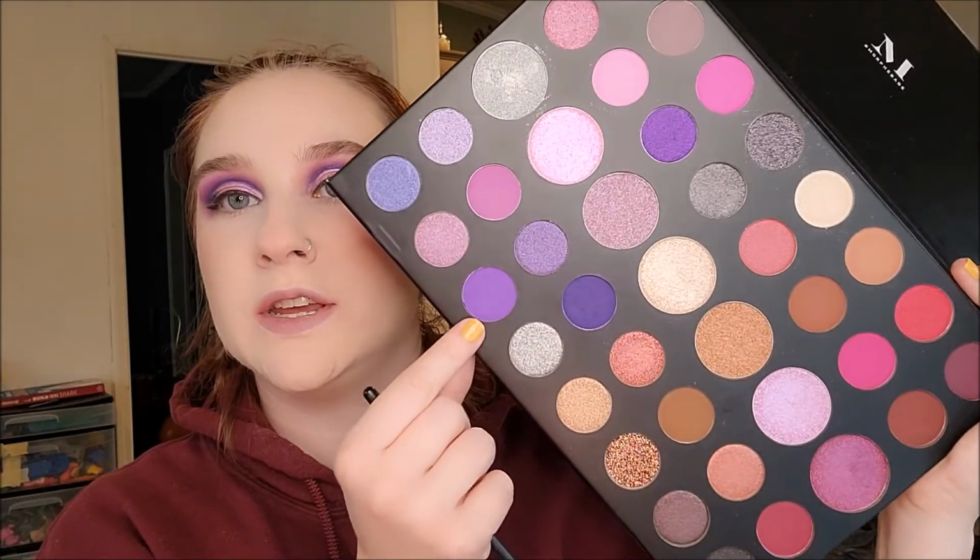Before I get into finishing up my face, I want to finish up my eyes, starting with the under eye. So on a Morphe M432 brush, I'm going to pick up this shade right here, the Grape Minds. And I'm going to stamp that on my lower lash line.